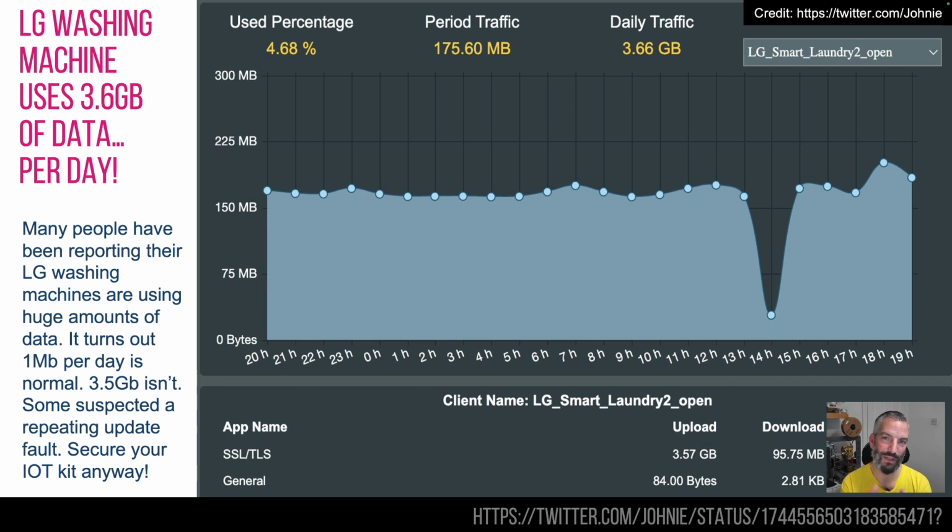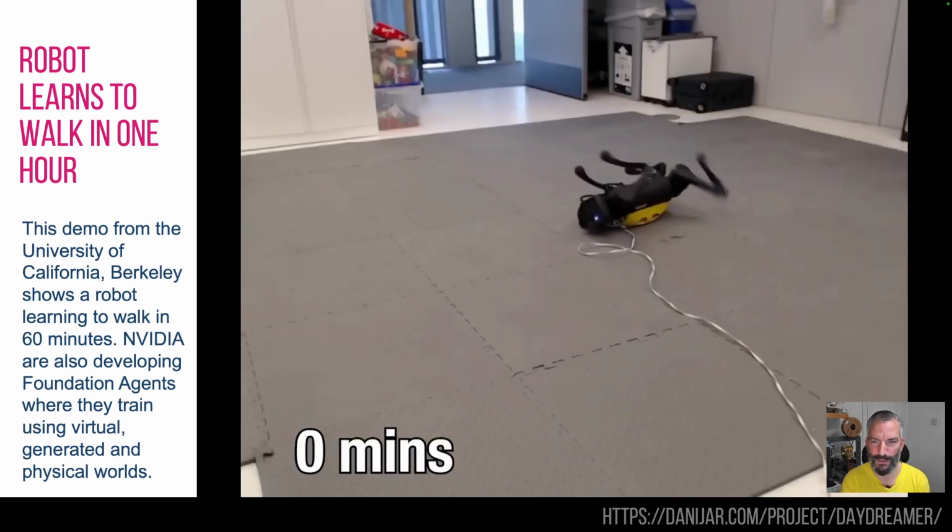And also, if you do have any Internet of Things devices, IoT devices, just check that they're secure, check the passwords are good, because you can also be using your washing machine to create denial of service attacks or hacks to other people as well. So just check that out. It's happening to LG washing machines, probably just an error at this point.